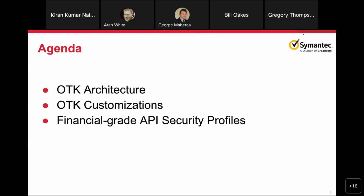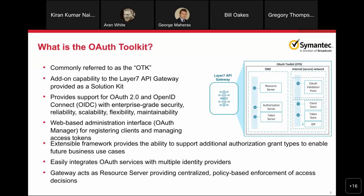Yeah, so as Greg said, we'll go through the architecture and then mostly we'll focus on the customizations. And then finally, we will do a quick intro into the financial grade API security profiles. It is a vast area, and if required, we will do a different office hours purely focusing on FAPI. So yeah, quick intro. The OTK, or the solution kit, is designed to support OAuth 2.0, OpenID and OpenID Connect, or the OIDC, and it is a flexible solution. So mostly coming in, getting all the characteristics from the policy language that the gateway supports.